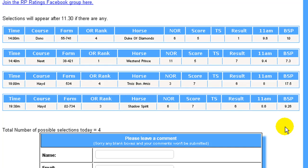Okay, so the idea here is, as I said, you lay to liability, so you always know what your maximum loss is going to be, and then divide by the odds to get your actual stake you're going to put on Betfair. Okay, so we've got 4 here today. How do we pick one? Do we do it by price, say the lowest price at 11 a.m. or BSP? Well, we won't know what the BSP price is until afterwards, so we won't know that 7.3 could have been the lowest price all day unless we keep checking before the races, but who knows. So that's why I put the 11 a.m. prices there, so you can actually say, all right, that's the lowest price, we're going for that one. But that's not always a good way of telling what selection to be on.